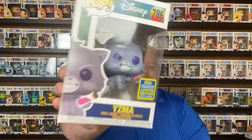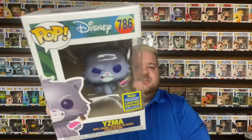So at 12:15, they were gone. They were off the website. You could not buy them at all. The listings weren't even available anymore. So I am excited that I have them. I'm going to add this to my collection. I love this so much.